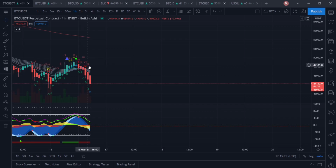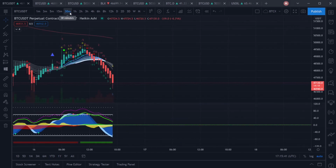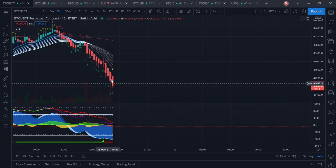So right now, we can see the bulls are weak, -5, and the bears are strong, 22, and then 8. So the bears are getting weaker, and the bulls are getting stronger. They're starting to gain back some of their strength, right? And then we could look at smaller time frames. You always want to start off with bigger time frames and then go down from there. So you look at 30-minute now.